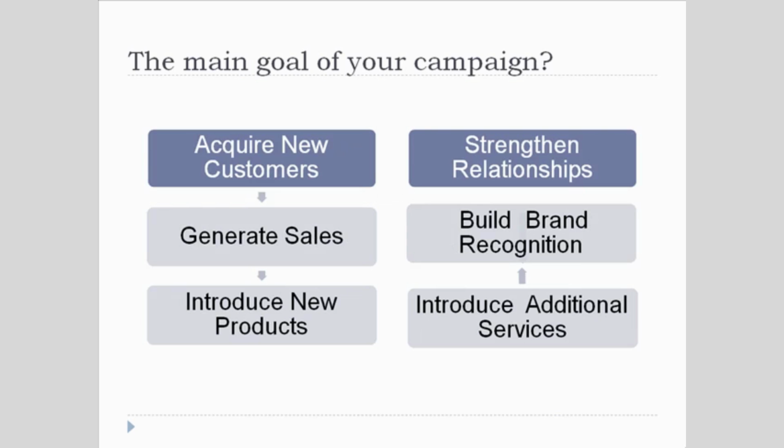Okay, it's time for homework. Here's what I want you to do. I want you to grab a notepad or a piece of paper, a pen, and jot down the answers to these questions. The first question is, what is the main goal of your campaign? To generate sales, to introduce new products or services, to acquire new clients and customers, to build a brand name or attain more recognition, to strengthen your relationship with your customers.